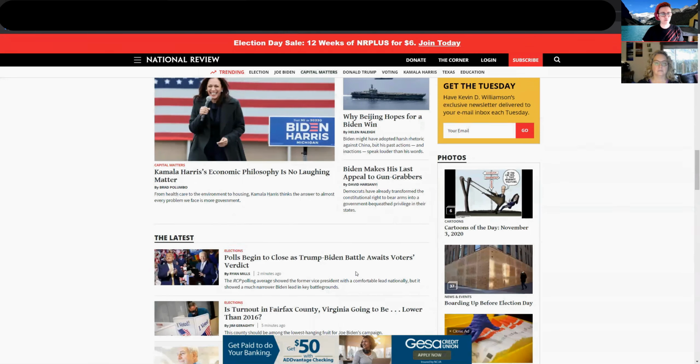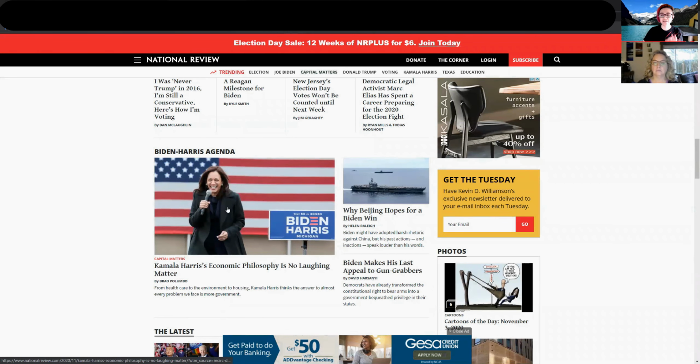So one thing, here's a perfect example of a picture being used in a certain way. We have a picture of Kamala Harris here. She's laughing. The headline of the article is Kamala Harris's economic philosophy is no laughing matter. So to me, this photo is not being used in a flattering way. Although it's a nice picture, she's smiling, she's laughing.